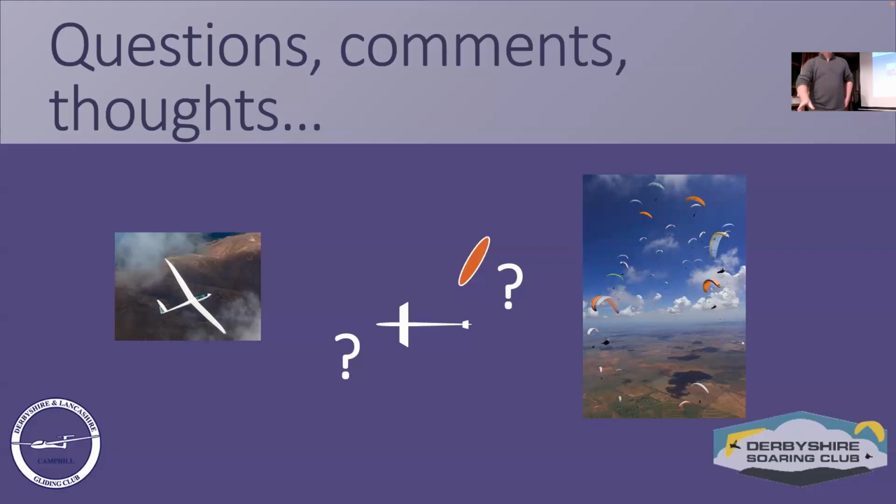How many of you would recognise a two-seater as opposed to a single-seater? Half of you maybe. You really ought to assume that two-seaters have been driven by complete nutters. It's almost the reverse in paragliding. Some single-seaters are as well.